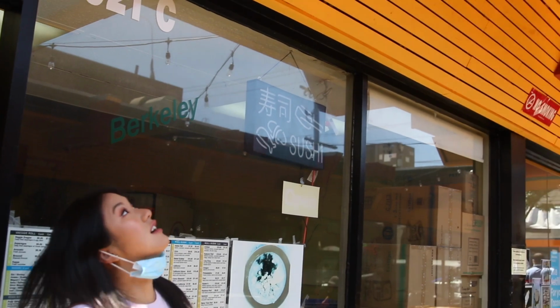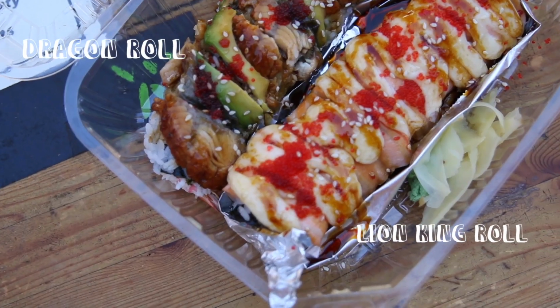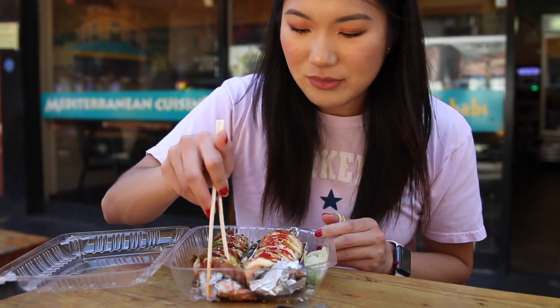So this is the last restaurant we're going to try, and it's called Katsumi Sushi. I've actually been here a couple times my freshman year, so this will be kind of a throwback for me. Here we have the Dragon Roll and the Lion King Roll, and the Lion King Roll is what I used to eat all the time my freshman year, as I mentioned previously. Okay, so first I'm going in with the Dragon Roll.